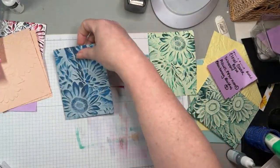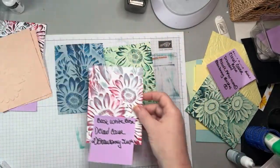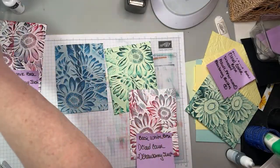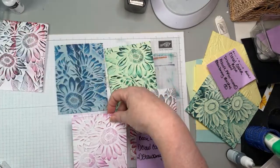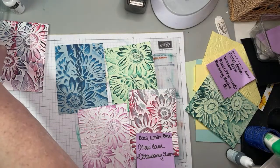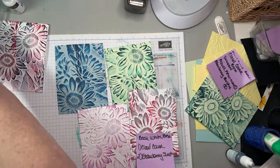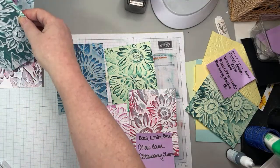We have this one is one of my favorites. This one is my favorite. I think that one is. And let's do Fresh Freesia for Jan. Let's pull in one of the designer paper ones. Let's see.